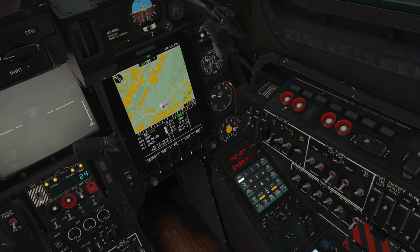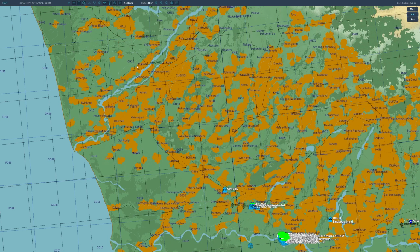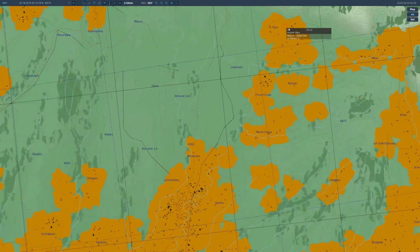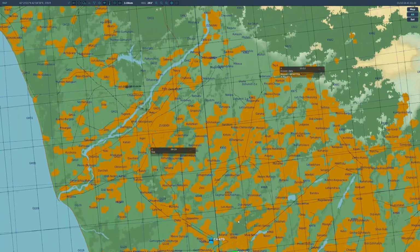So, well, let's get into it. Our mission, if we go to the F10 map, it was pretty much straight north. Way up here at Taya. This is our mission, way up there by Taya.